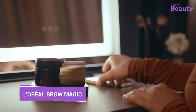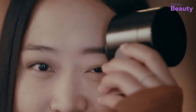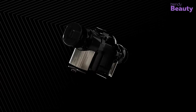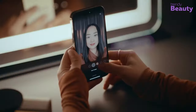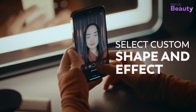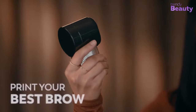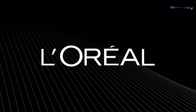L'Oreal Brow Magic is an eyebrow makeup applicator that utilizes printing technology to create professional-looking results. The product is designed to mimic the look of microbladed eyebrows with the added convenience of being able to apply the makeup at home. The applicator uses a small, precision tip to create fine, hair-like strokes that blend seamlessly with your natural brows. The formula is smudge-proof and long-lasting, allowing you to achieve a polished, finished look that lasts all day.